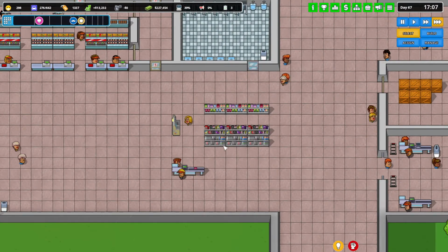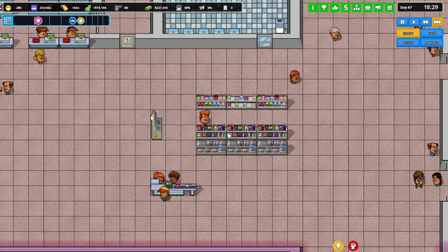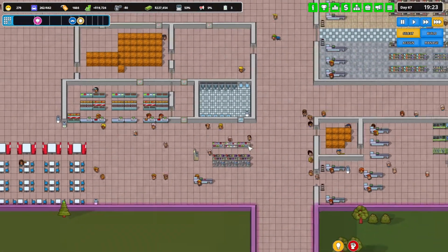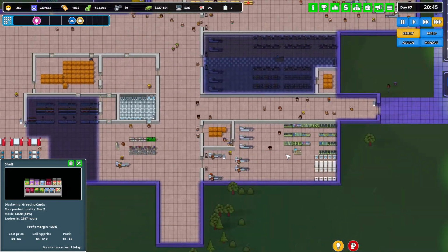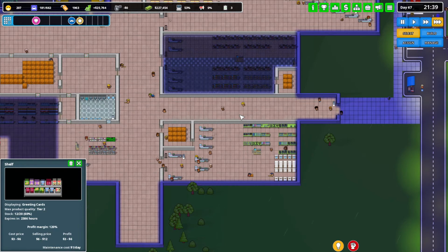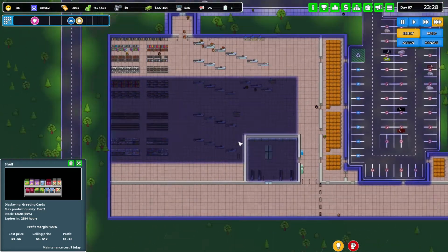All right, people are using the self-checkout. Hey, we're actually doing pretty good on selling some stuff here. Our stock clerk probably went home for the day. Oh, yeah. So these may reduce. This store is really hard to keep stocked. Oh, yeah, another customer tried to steal from me. That is not a good thing to do.